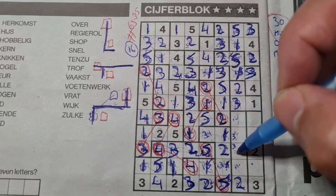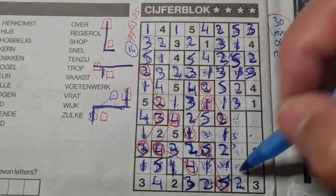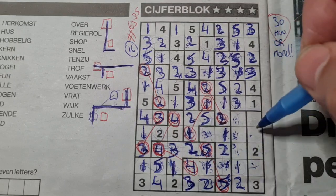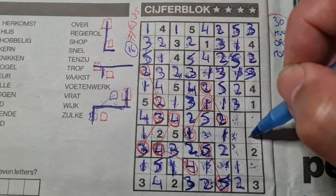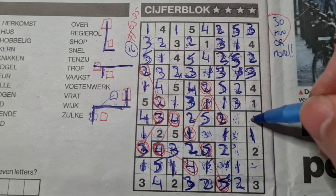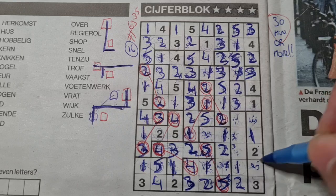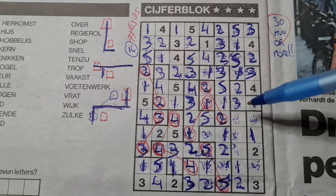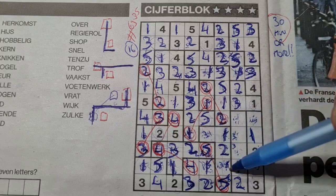These 3 boxes surround the 1, can be a 1. So 1 box left for the 1 in this area should be there. This box can be a 1. That box can be a 1. So 1 box left for the 1 in this area should be there. So 2 numbers left for numbers 4 and 5. Well, 3 and 4.